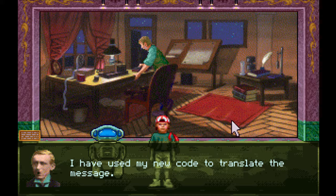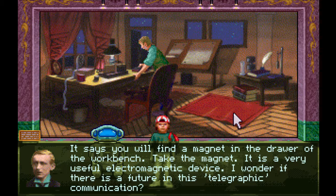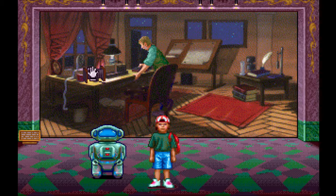I have used my new code to translate the message. It says you will find a magnet in the drawer of the workbench. Take the magnet. It is a very useful electromagnetic device. I wonder if there is a future in this telegraphic communication.